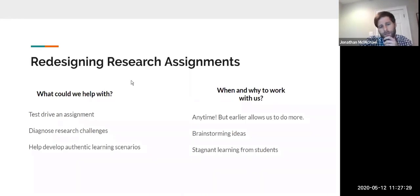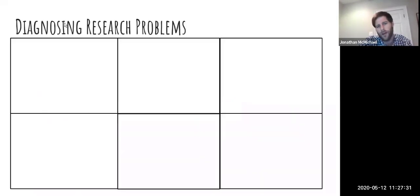So I'm going to run through a scenario, really quick, of how we might diagnose research problems. There are a lot of boxes on here. This is for a typical academic research paper that uses scholarly sources.